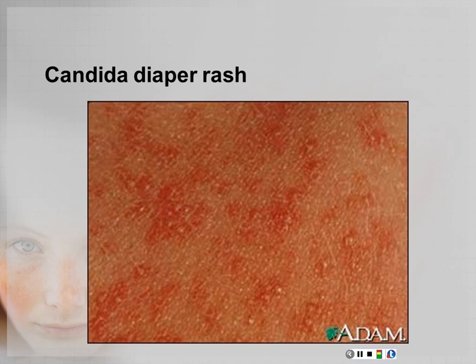The Candida diaper rash looks very different from a contact dermatitis diaper rash, like your regular diaper rash. The difference is, and I don't know if you can see it in this picture, it's kind of a raised, almost pimply type rash. If you see little raised areas, that is not your normal diaper rash. That is probably Candida, and it's going to need something like nystatin. And so we treat them with an oral nystatin as well as a cream.